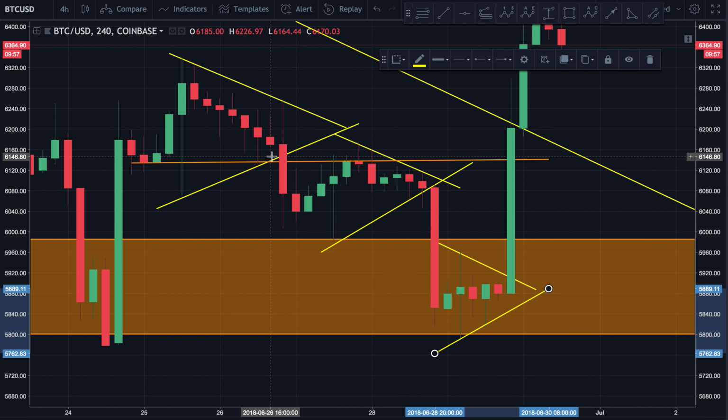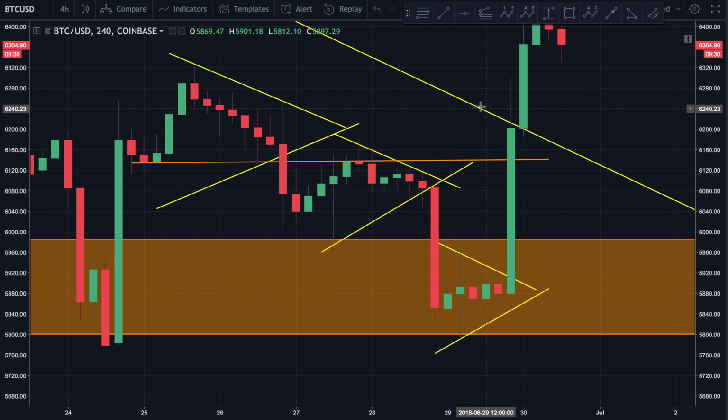I showed you guys before this support right here, based on support in this area and it acting as resistance in this area. I expected to see some resistance if Bitcoin did in fact try to break above. I believe that is 6143 or thereabouts, 6141. And it didn't even acknowledge it. I mean, it did not even acknowledge this resistance. It just exploded right through it.